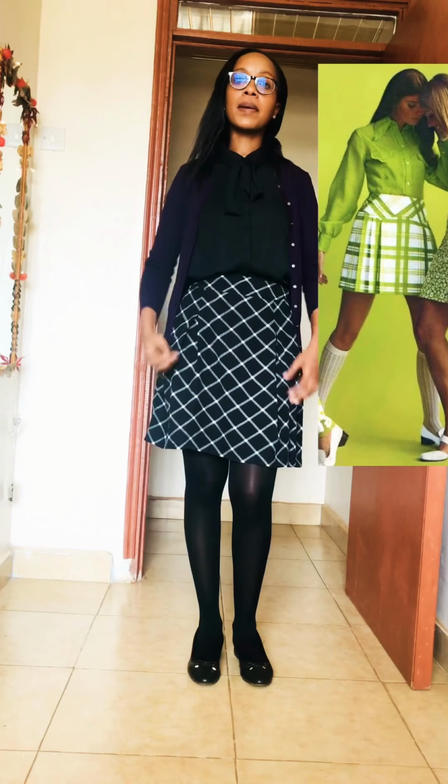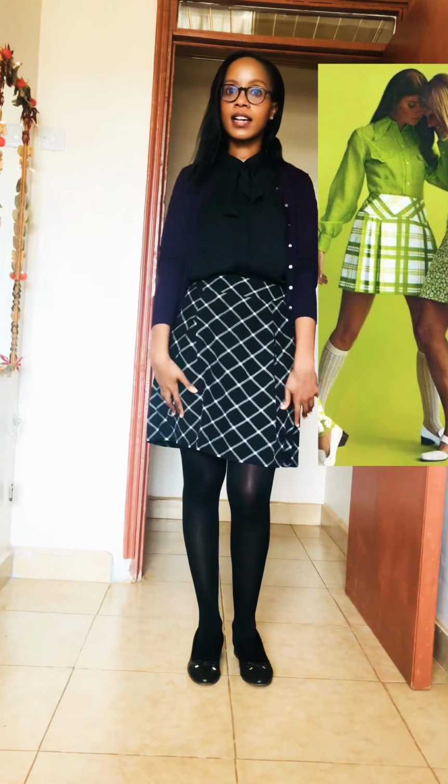And let's go on to the third outfit. But before we go there, did I nail it? Am I too far off from what the picture shows? So this is the third outfit. And as you can see from the picture, it has two people, but I chose the lady in the skirt.